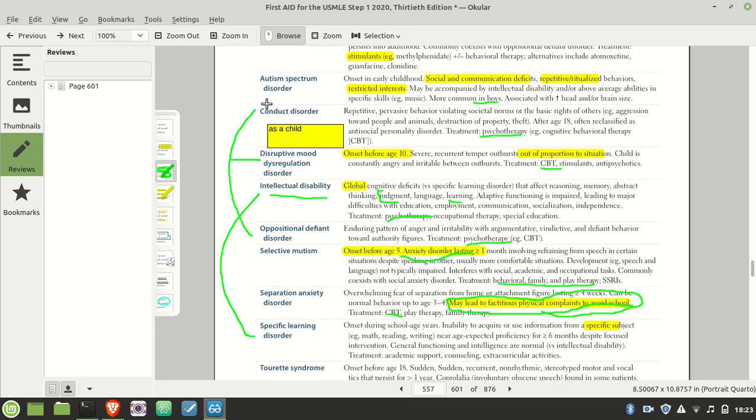So remember, conduct disorder. You can't be an adult because then it's antisocial personality disorder. You want to think of a sociopath as a child. Oppositional defiant disorder, you're just a pain in the butt against authority figures.